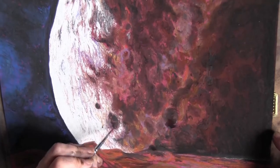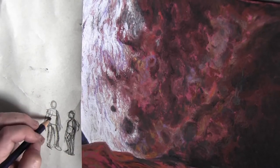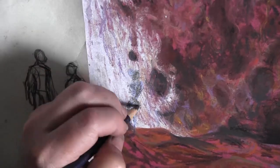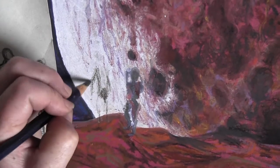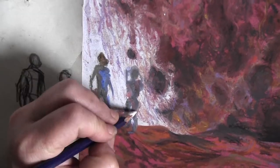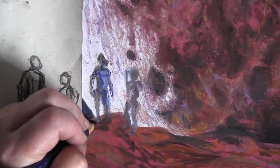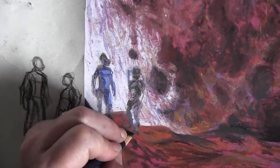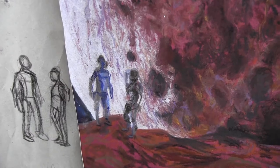Now I'm drawing the characters standing in the foreground. The best way to do this is to draw them on a separate piece of paper and then cut them out and stick them. Oh, no. I've decided to draw them straight onto the picture after all. Drawing people is much harder than drawing planets, because if you draw the head in the wrong place, or where the hand should be, for example, people tend to notice. Incidentally, can you see how I'm showing off by doing all this using my left hand?